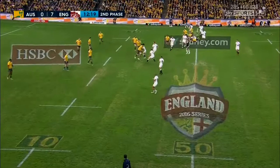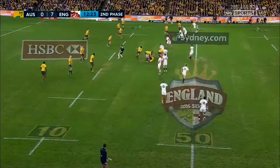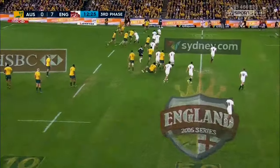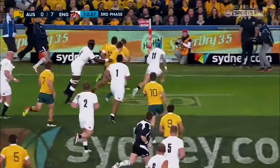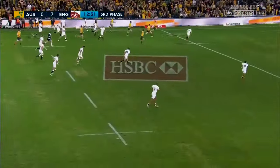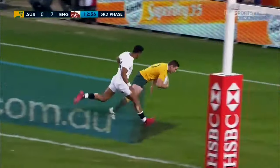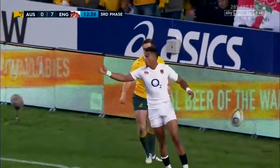Phipps, Skelton, brought in for that ballast, that power. Hayden Petty, Itoje, Folau, somehow he's kept going. Tamua, the space, there's men over, it's Foley, and Australia are back straight away.